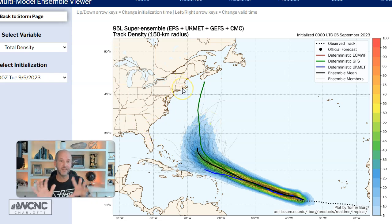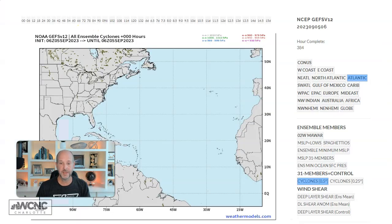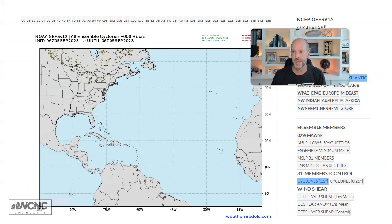East Coast, we're just kind of at the watch phase here. We're just keeping an eye on what's happening. Let's break the ensembles down by the two biggest ensemble models, the GFS and the European. We'll look at the GFS. I'll move my head back over here.